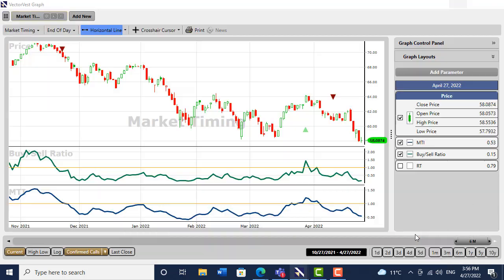So if we have a look at the VectorVest composite of the US, there's the composite. These red triangles are in fact our longest term measure of the market, confirmed downs, and that confirmed down was in place right through from November last year, and it flipped up here for a couple of weeks, but certainly for the last 2 weeks at least, the confirmed down signal has in fact been negative for stocks.